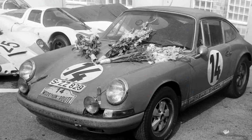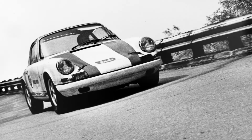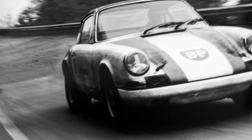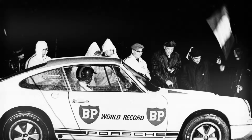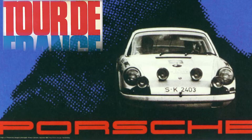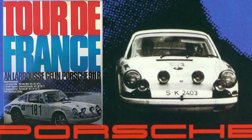Initially, the 911R was primarily developed to race in the Gran Turismo races of those times. Certainly most familiar to the general public, I think, is the record drive of 1967. The vehicle was driven for 96 hours at Monza, more or less at full throttle, and it broke 5 world records. Shortly thereafter, the car finished as overall victor at the Tour de France, and this put the 911R in the history books.